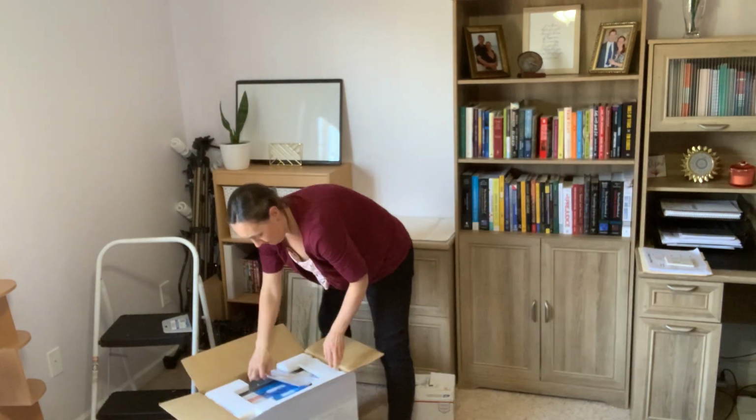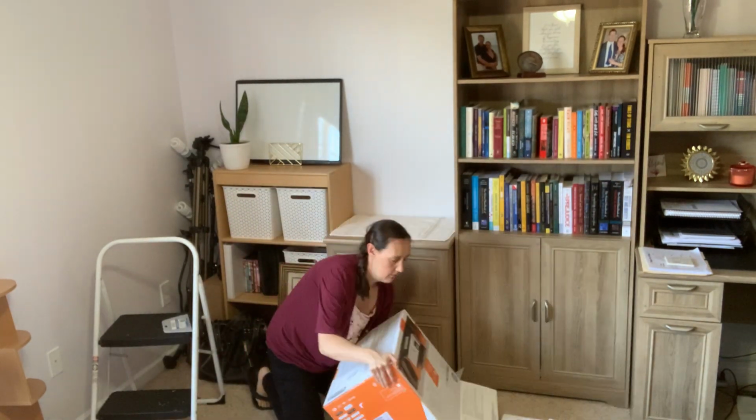Another week later, and you can see I decided to wallpaper this back wall as well.